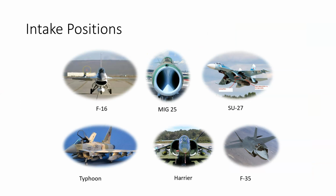Okay, here's just a variety of different types of engines and their intakes, all with a positive side and a negative side.